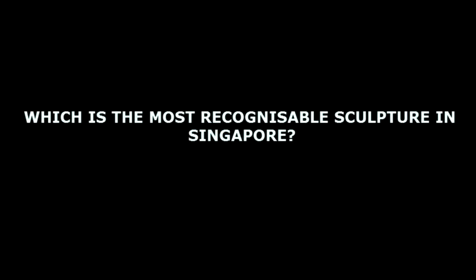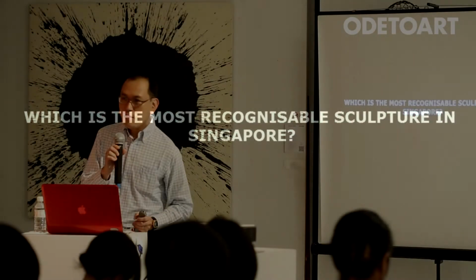Now, anyone know which is the most recognizable sculpture in Singapore? Anyone?